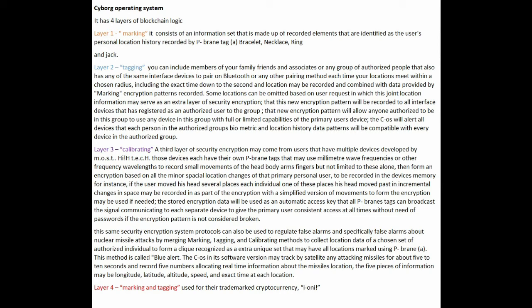Layer 3 is called calibrating. A third layer of security encryption may come from users that have multiple devices. Those devices each have their own p-brane tags that may use millimeter wave frequencies or other frequency wavelengths to record small movements of the head, body, arms, fingers, but not limited to these alone. Then an encryption based on all the minor spatial location changes of that primary personal user may be recorded in the device's memory, for instance. If the user moved his head several places, each individual one of these places his head moved past in the incremental changes in space may be recorded as part of the encryption, with a simplified version of movements to form the encryption may be used if needed.